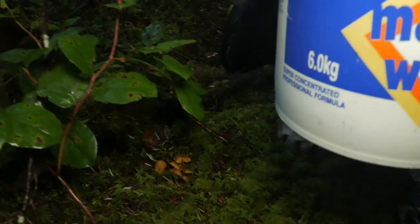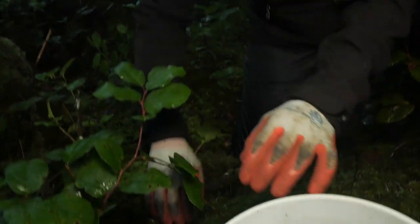How'd you do out there? I found a few here and there. Oh, that's nice. A couple little clusters. Nothing big like our first batch, though.